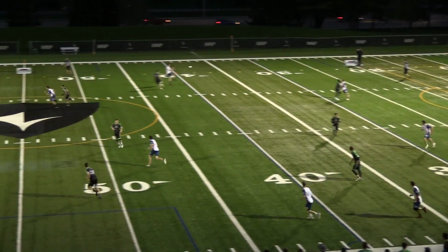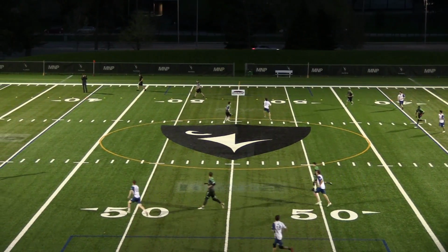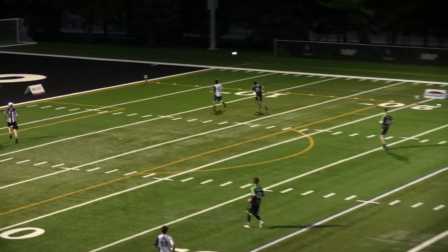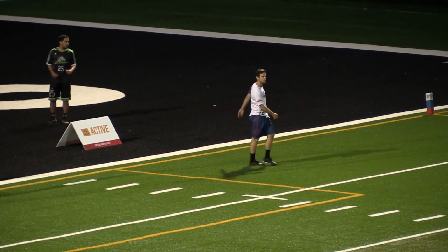They're in a horizontal stack, but they're running it away from McDonnell's side. Matty O'Brien is tasked with covering him, and McDonnell has the disc at midfield. Throws the huck. He's got Braun wide open, and they complete the score. Great sequence for McDonnell there.